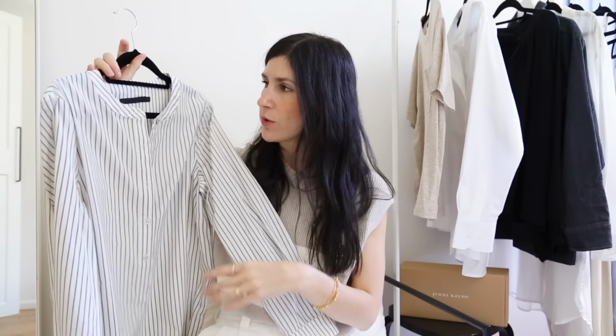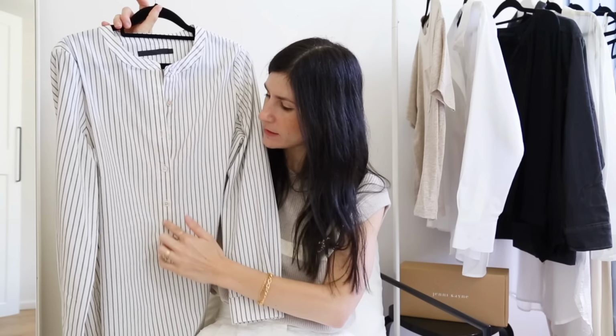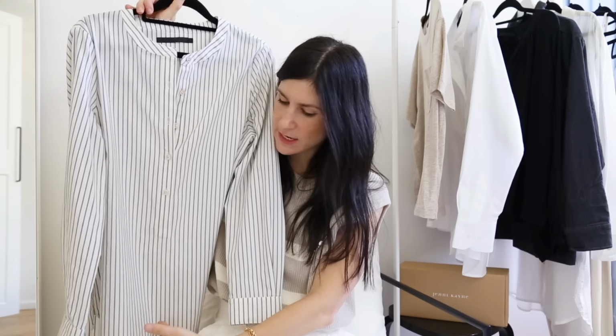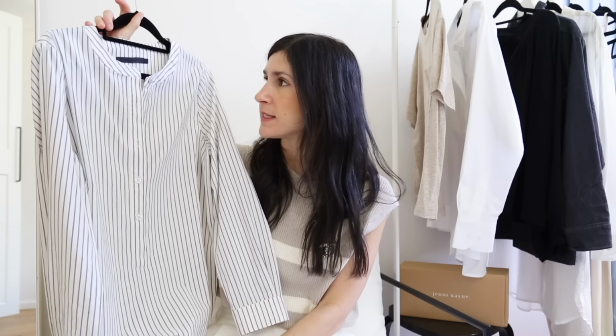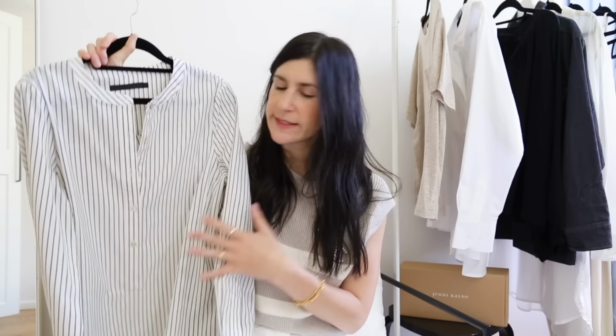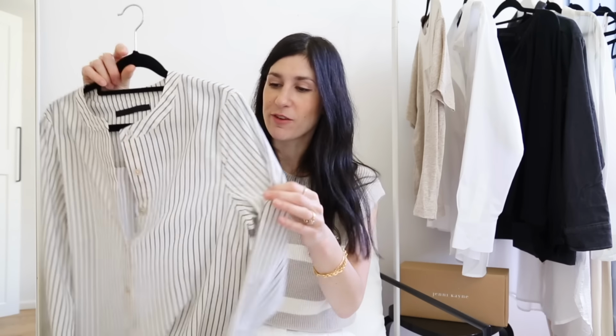Next we have the Hampton shirt, which I have in the stripe. So this is a collarless shirt. It's a popover style, so that means that the buttons don't actually extend the full way down the front of the shirt. This one is in a cotton and polyester blend. It's a size small. This is probably my least favorite shirt that I have from the brand.